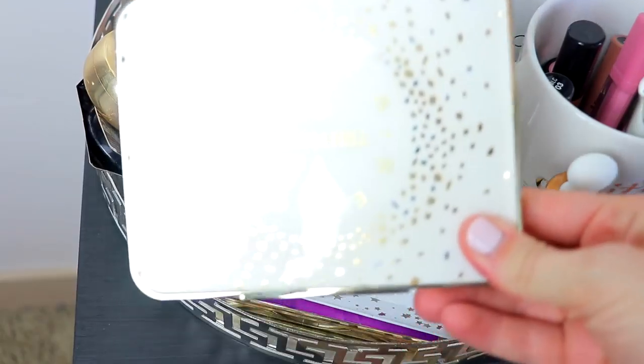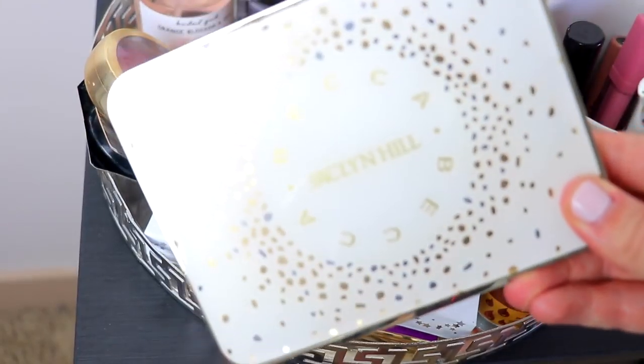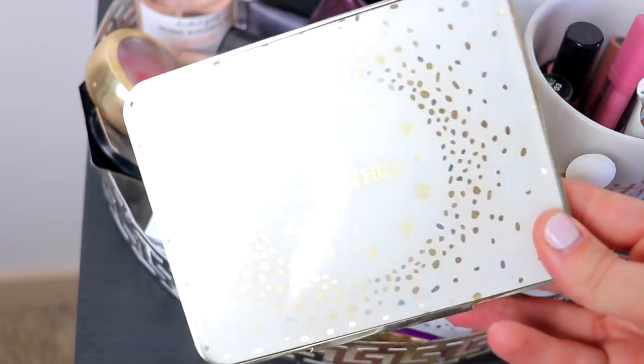And then I have my Becca Jaclyn Hill highlighting palette. Gosh, these artificial lights behind me, the box lights, are reflecting everything, but this is the Jaclyn Hill palette. I'm sure you guys have all heard of this if you know anything about makeup, because it's amazing. That's all I have to say.